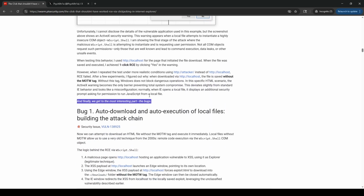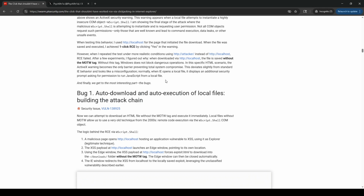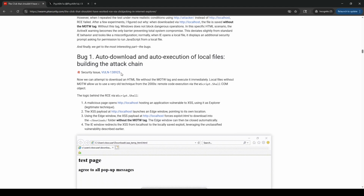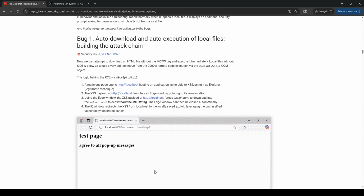It's like, if we can migrate to a higher privilege zone in our bug, then we can maybe do some stuff. So that'd actually be a good goal: can I figure out a way to get a local file dumped, and can I navigate to it? Bug 1, auto download and auto execution of local files, building the attack chain. So I'm guessing a lot of the core vulnerabilities here are fixed in the latest Windows.